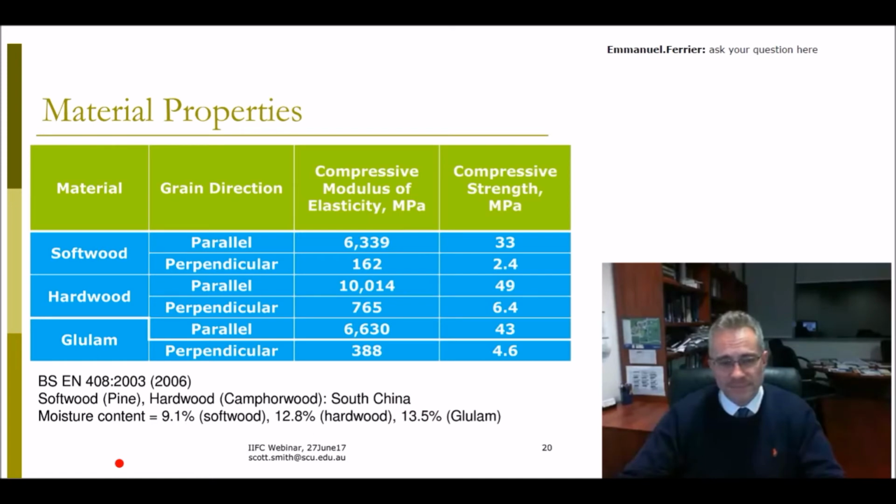We tested the timber. So here are our properties for the softwood, the hardwood, and the glulam, parallel and perpendicular to the grain. We've tested in accordance with British Standard 408. Softwood was pine, hardwood camphor wood, sourced from South China. Moisture contents are at the 9 to 14% mark, which is consistent with seasoned timber. And we can see the difference in the properties of elastic modulus and compressive strength, perpendicular and parallel to the grain. There's a big difference between perpendicular and parallel.